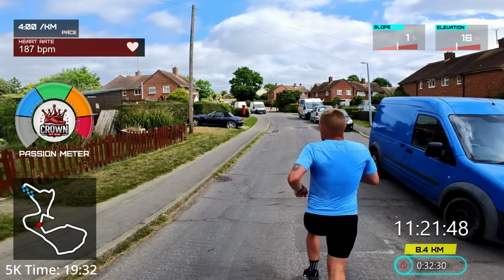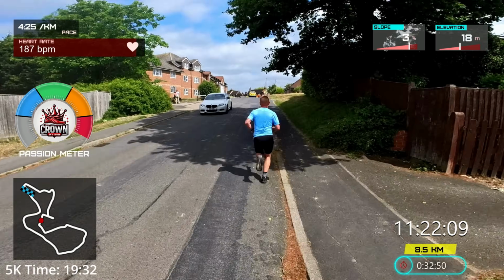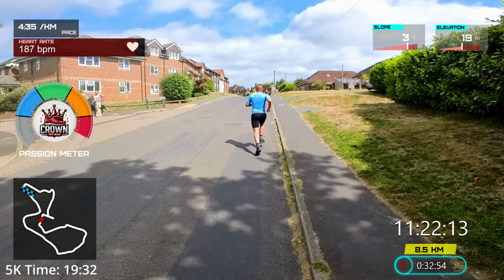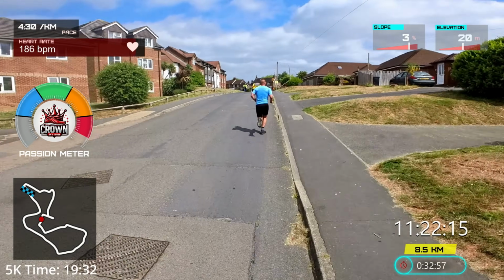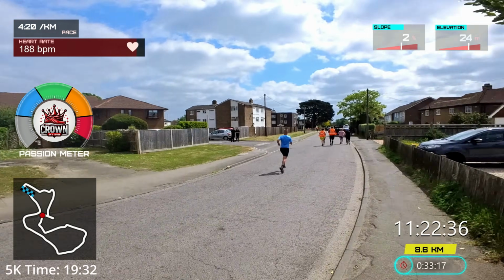This is fantastic Grand Prix racing. And as we start to go up what looks like a pretty decent gradient, it looks like Simon's trying to put a few metres on D Mills here. He must know where he's weak. Stay strong, brother. That 3 or 4% gradient is over, thankfully, for D Mills, but he has lost 2, 3, maybe 4 seconds.